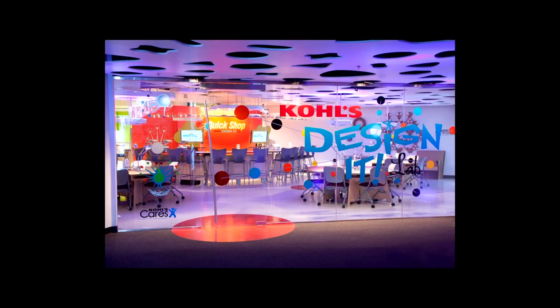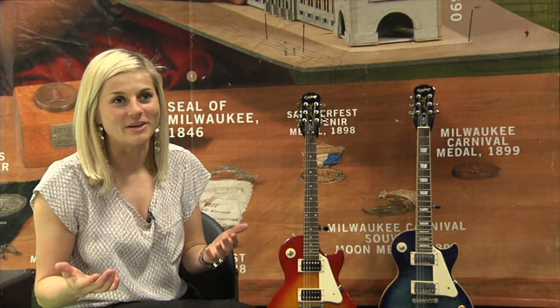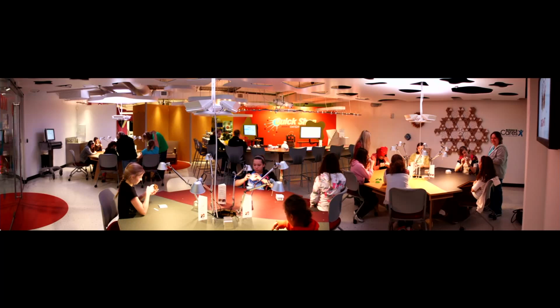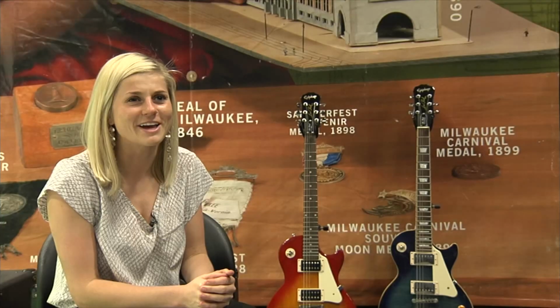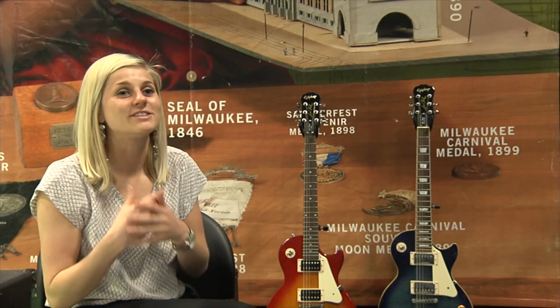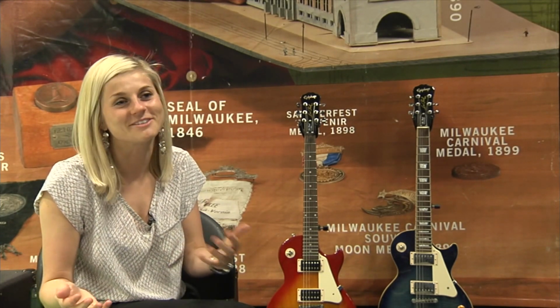The Kohl's Design It Lab is a favorite with guests. Our most popular exhibit actually isn't even an exhibit. Our most popular exhibit is the Kohl's Design It Lab. We have a lab that's open to families on the weekends. Families can come in and order off an entire menu of projects to make and take home. We're teaching design, materials, and methods on how to make products to take home. It's packed every single weekend, operates like a cafe, and is sure to guarantee a good time, as well as understanding how to use new materials and new tools.